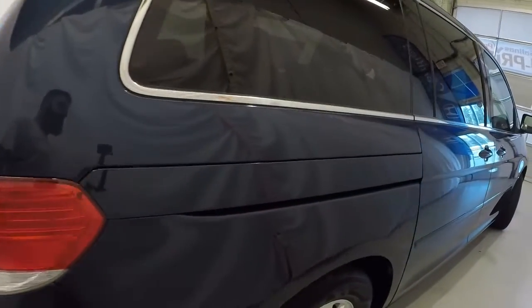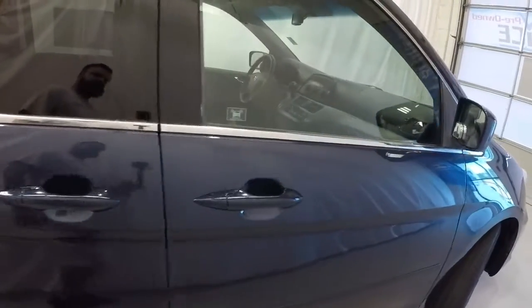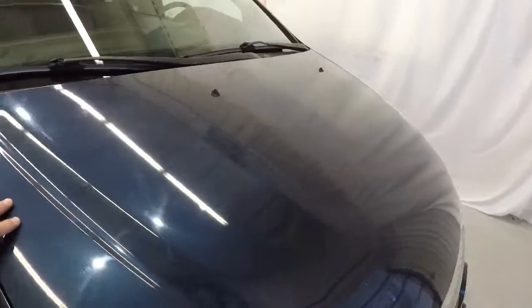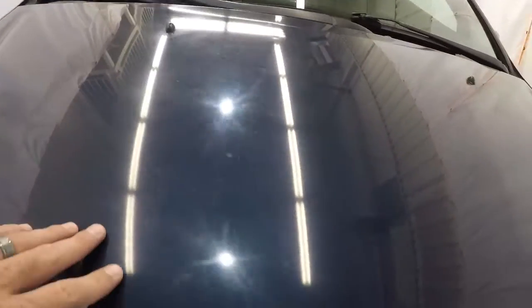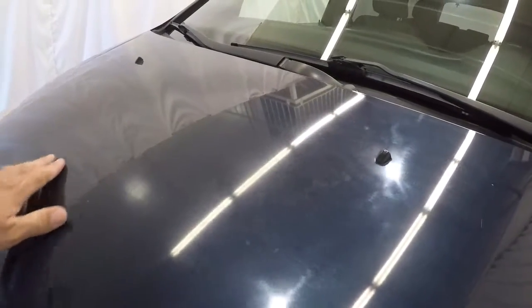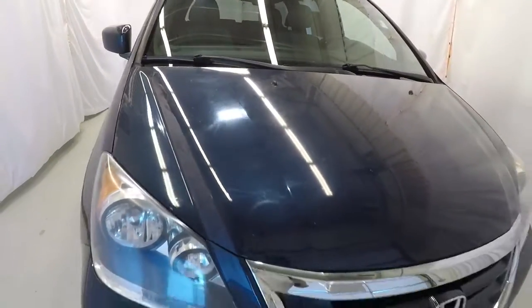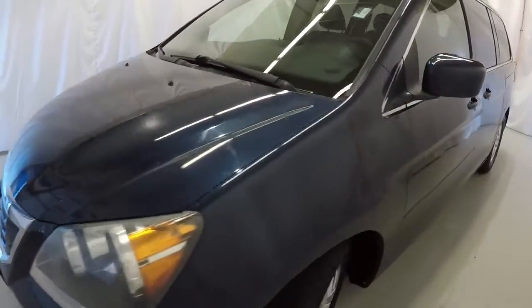Make our way down the passenger side. Everything looks pretty good here. And the only thing that I really saw that I wanted to point out to you was just a little bit of fading right through here on the hood of the vehicle. Just right in through here. Just a little fading of the paint. Not bad at all though. Okay, it is a 2010. It does have 124,000 miles on it, so that's to be expected.